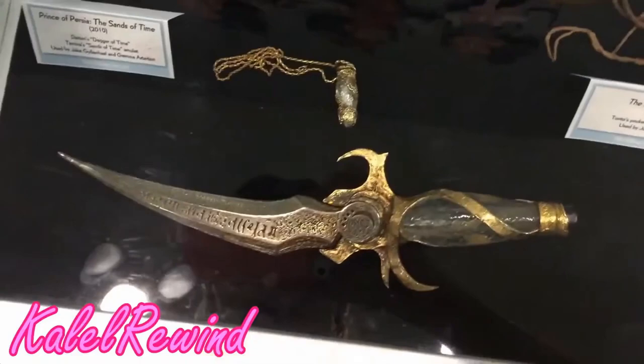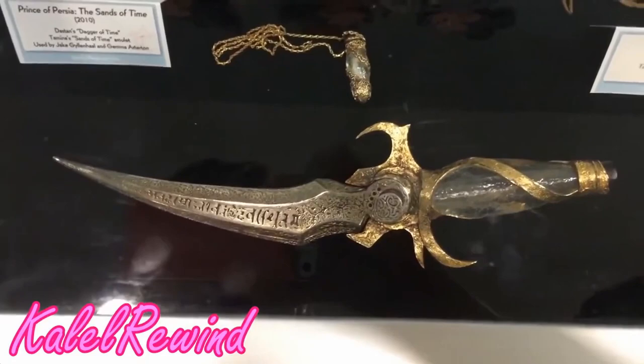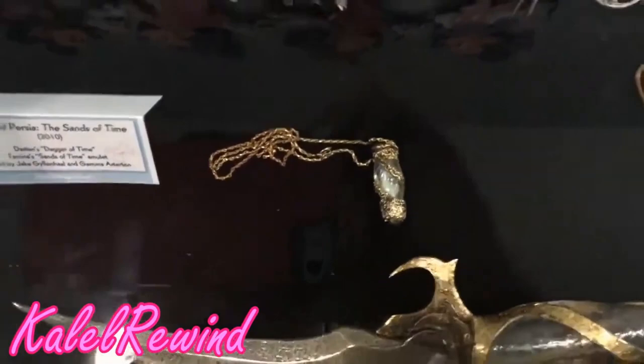Oh my god, look, it's the freaking dagger from Prince of Persia. It's so cool. This necklace is amazing, too. It's where they would hold the extra little tiny bit of sand. Oh my god, I love it. And look, you guys, it's Flubber. Flubber, and then this is the spider from James and the Giant Peach. Alice in Wonderland hat. Pirates of the Caribbean stuff.